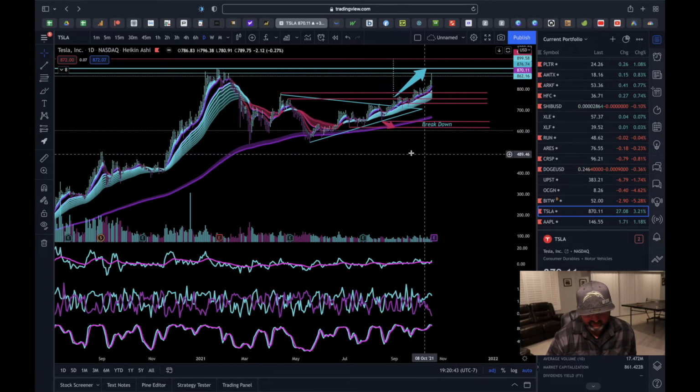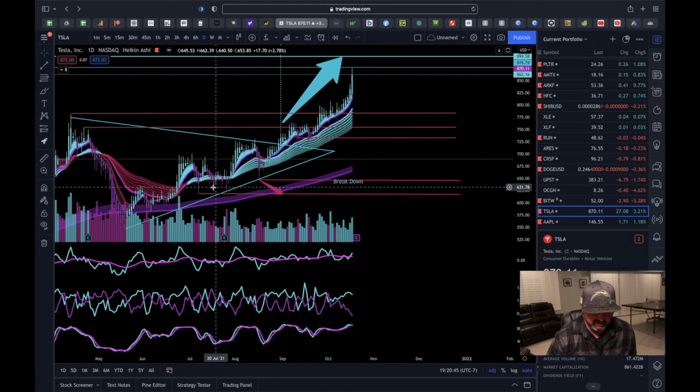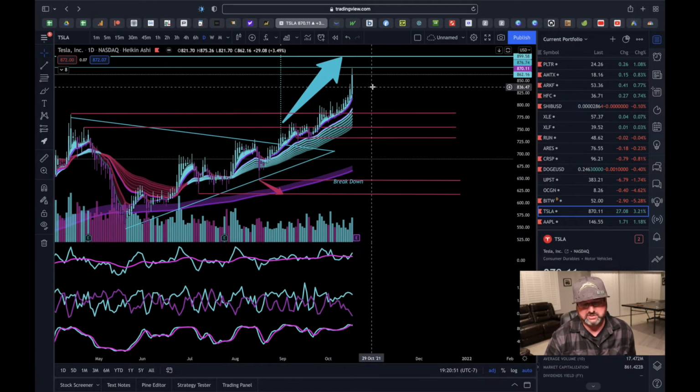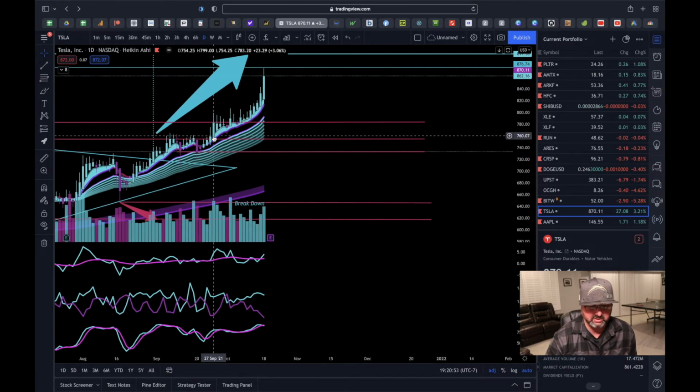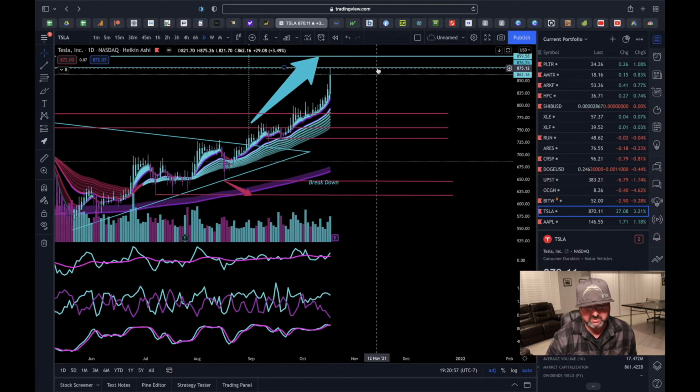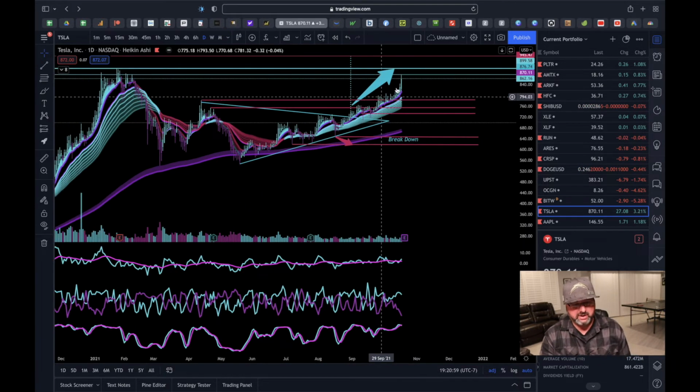Tesla's just running. I mean, it's volatile, but you can tell by these blue ribbons that Tesla is just in a great uptrend. And recently, it's just been above the 5 EMA. You can't ask for better. And there's that line I was talking about for the breakout. So we're coming right to it.